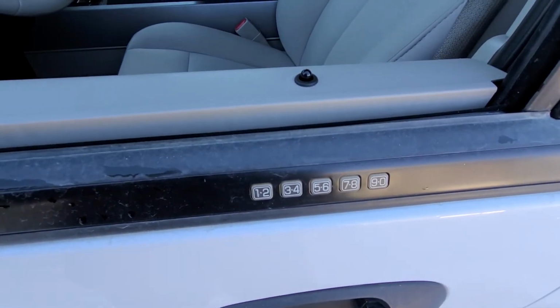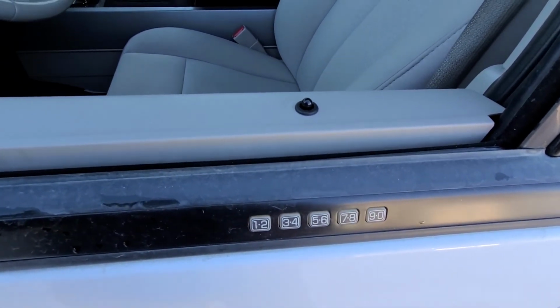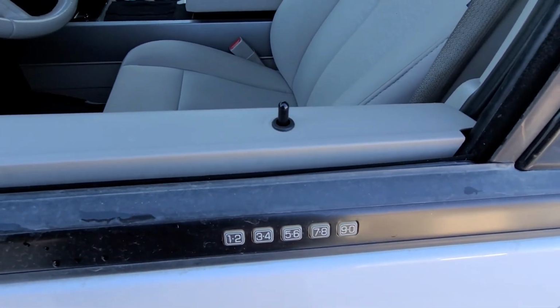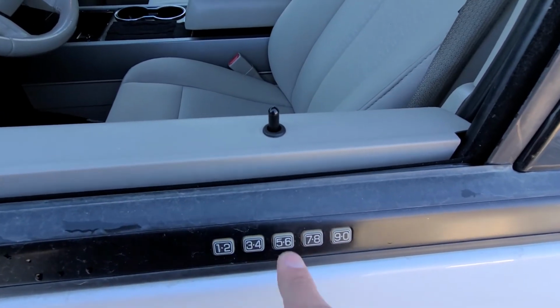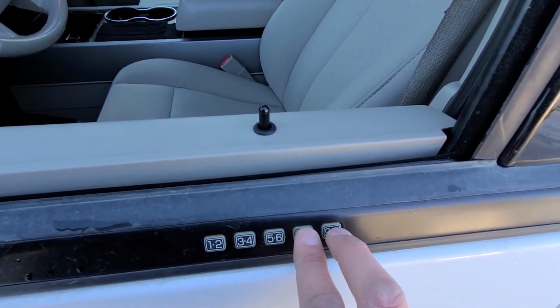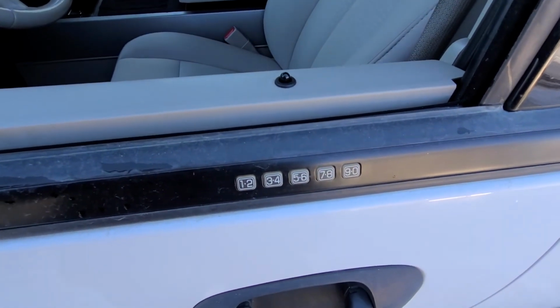Now I will show you a couple of cool hidden features. So once you unlock your vehicle with the code, if you press 3, 4, that's going to unlock all of the doors on the vehicle. 5, 6 is going to open the tailgate, and if you press 7, 8 and 9, 0 together, it's going to lock all the doors on the vehicle.